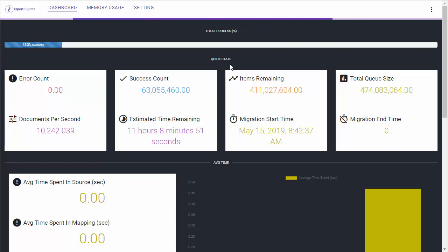As of this recording, we have about 10 billion documents in the system. So we're almost to our goal of 11 billion, and we haven't really seen any significant slowdown. So that has continued to be great.